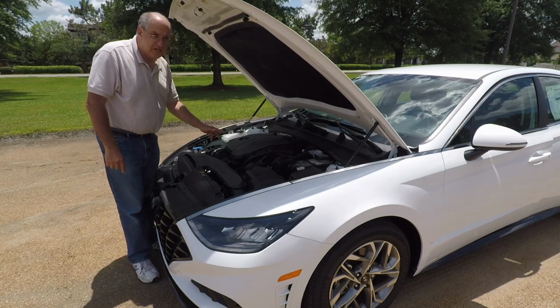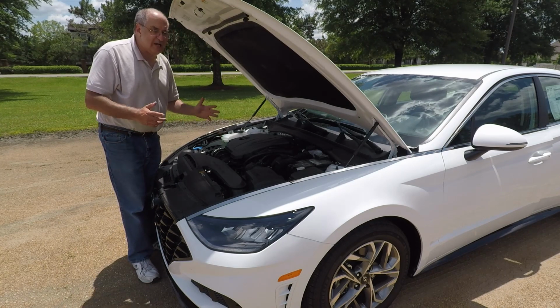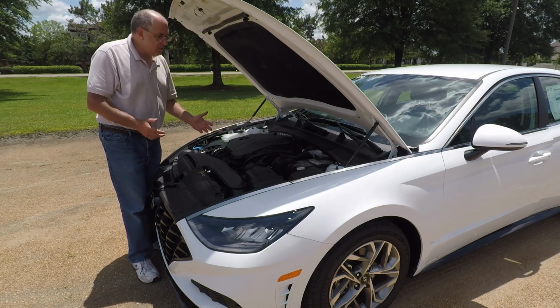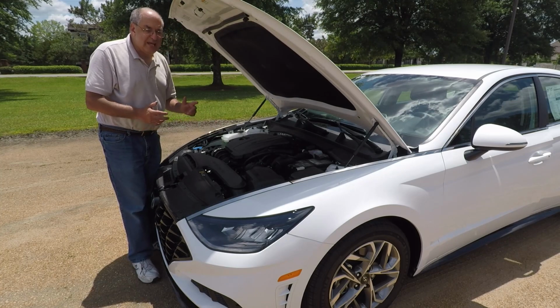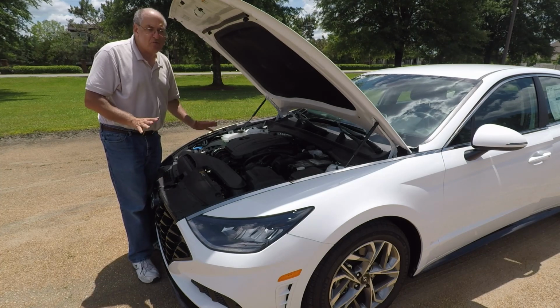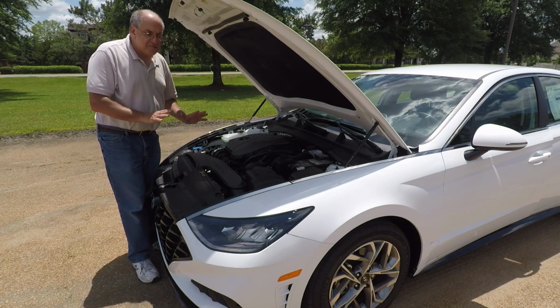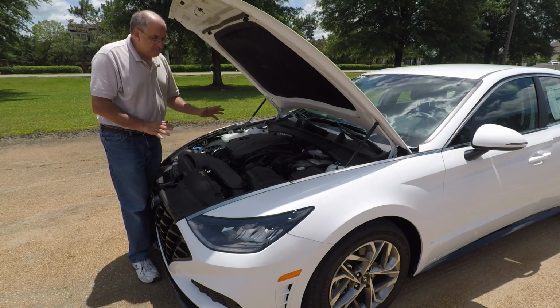As far as engines go, the basic engine is a 2.5 liter four-cylinder putting out 190 horsepower, 181 foot-pounds of torque, and it's mated to an 8-speed automatic transmission, not a CVT, not a dual clutch, regular 8-speed automatic, which is really smooth. The base models will get that.